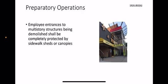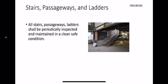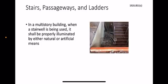Employee entrances to multi-story structures being demolished shall be completely protected by sidewalk sheds or canopies. All stairs, passageways, and ladders shall be periodically inspected and maintained in a clean, safe condition. In a multi-story building, when a stairwell is being used, it shall be properly illuminated by either natural or artificial means.